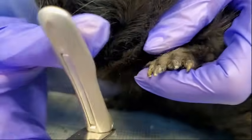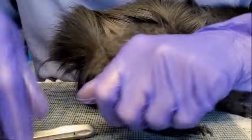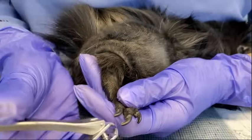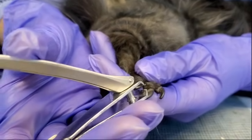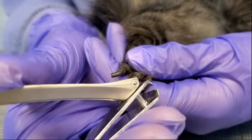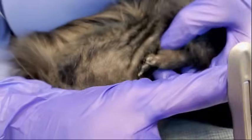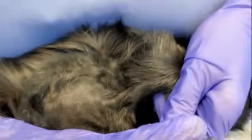If you're scared and you don't want to cut too much, you just stick to the curve and then do it every 2 weeks. That's what I tell people. See, the quick ends at the curve. Let me show you. Here's my curve. And that usually will keep you in the safe zone.